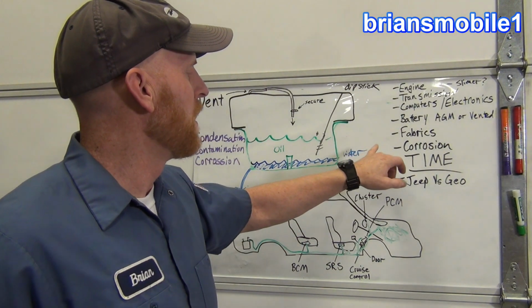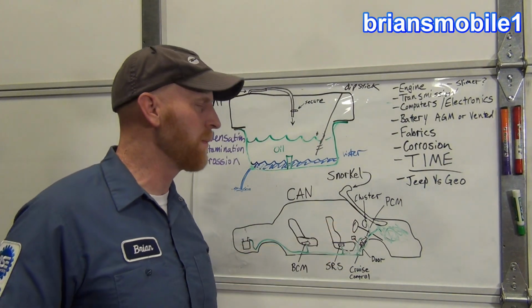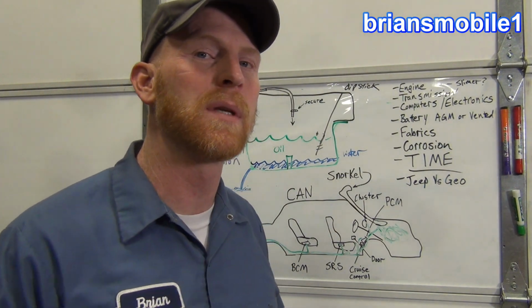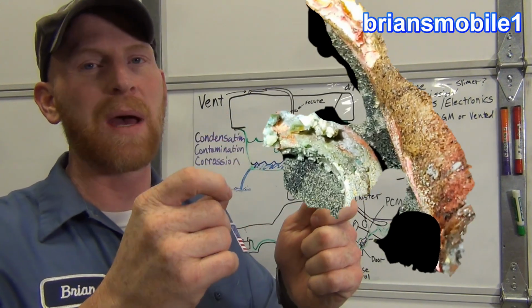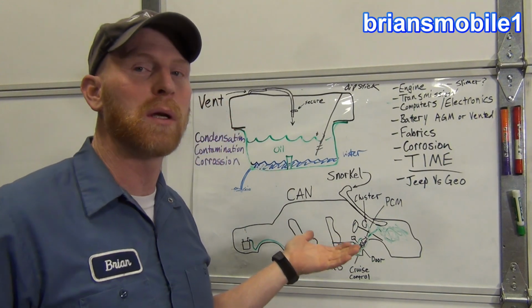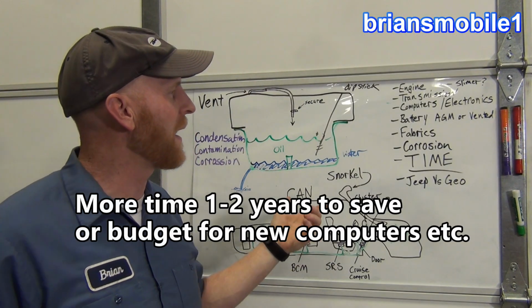If you can get some sun or some heat on those, it'll make all the difference in not having to replace them. Corrosion happens over time. You can have water in your PCM and you can have a teeny little speck of corrosion. We've all seen this on our battery terminals where we have a little bit of corrosion and then it expands and spreads, eats through the metal, and that takes time. It may take a year, it may take 2 years, but over time that corrosion will get stuff. So you have more time to worry about that.